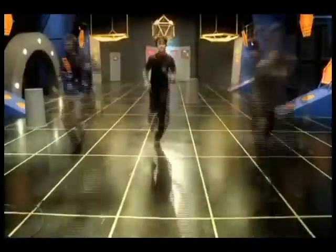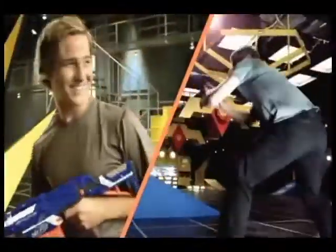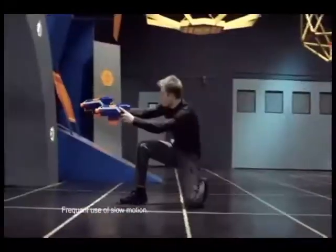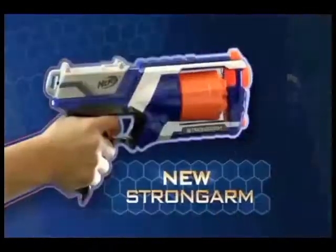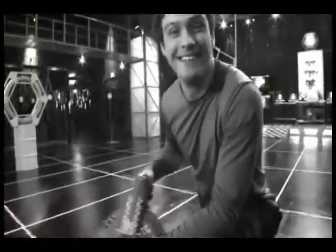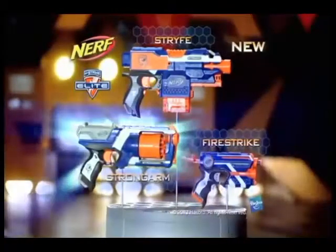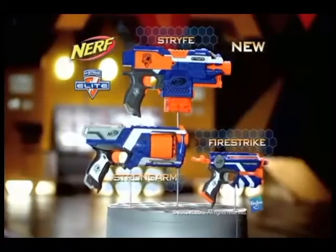Nerf Strike Elite Blasters bring you more fun, action, and excitement than ever before for you and your friends. The new Motorized Strike, Slam Firing Strong Arm, and Light Beam Targeting Fire Strike have you firing further than any Nerf Strike Blaster, up to 75 feet. New Strike, Fire Strike, and Strong Arm, each sold separately, batteries not included. More info at Nerf.com. It's Nerf or nothing.